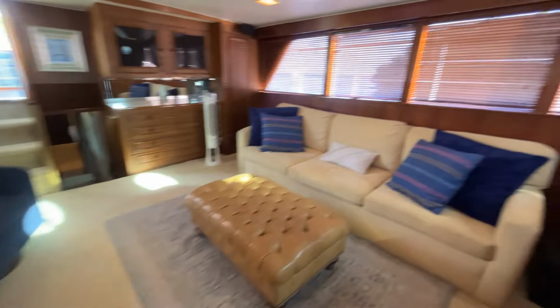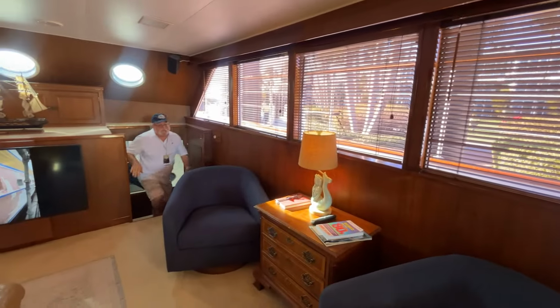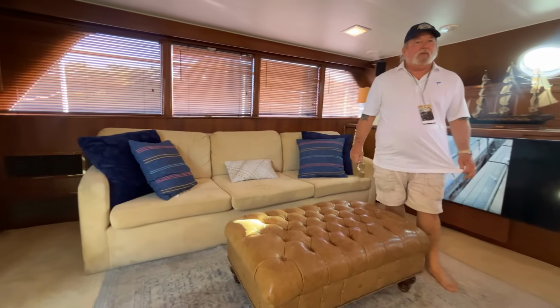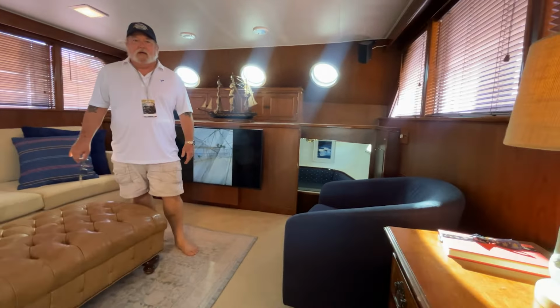Now, living quarters. Well, obviously this is living quarters too. Were these chairs original to it? No. Funny thing about these chairs is there were chairs on here, and Ed didn't like them. And he says to me, go get some new chairs. I says, well, what do you want? He goes, I don't care. I says, well, you got to help me out. Well, I don't care. And so I sent him pictures.